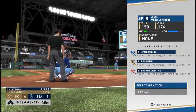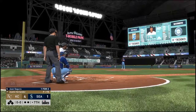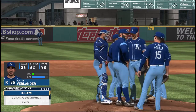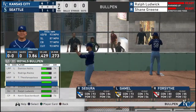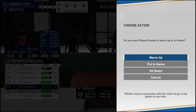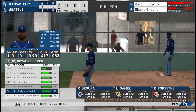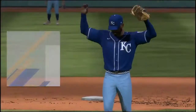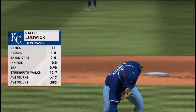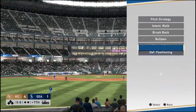Ready to go for the last half of the inning. Ready now, Gene Segura. A hit and 2 tries for him so far. Now time is called here as we'll get a trip to the mound. Ralph Ludwig gets the call from the pen to take over on the mound and start the home 7th. Number 58, Ralph Ludwig.